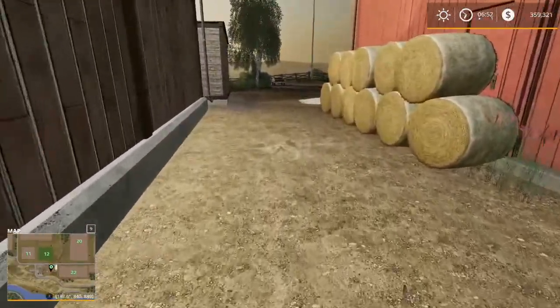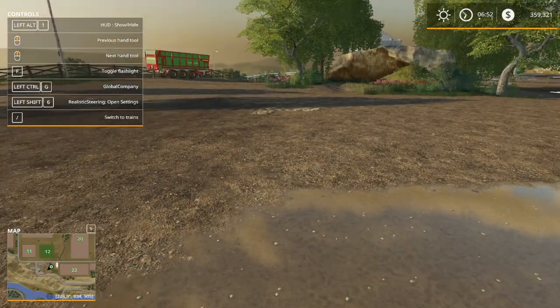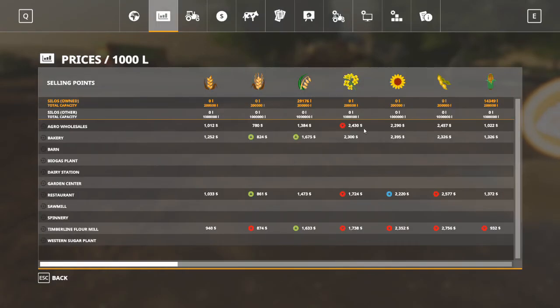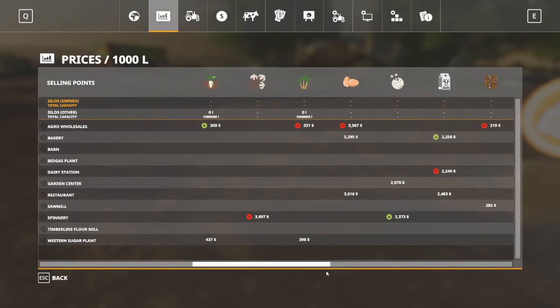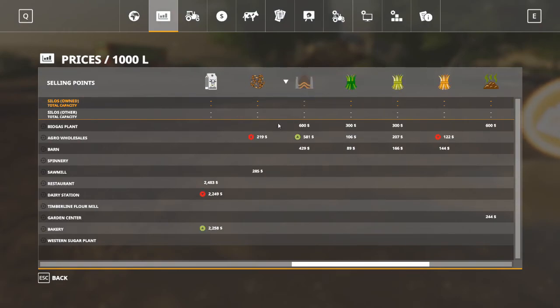Anyway, let's get to the task at hand. The first thing I want to look at is not that, so don't open that. First thing I want to look at is who's buying silage and how much are they paying? Well, Agri Wholesales is coming up a little bit. Don't know where their price is going to top off at, but the biogas plant, the newly opened biogas plant, is buying at $600 now.